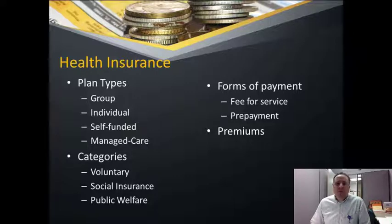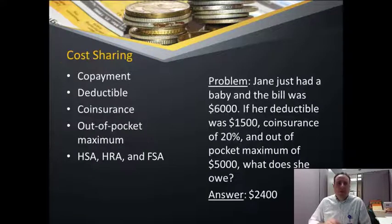And then forms of payment, fee for service, which is the vast majority of it. Healthcare providers provide a service, they submit a claim, they get paid. However, in some cases, like managed care, doctors will get paid a certain amount per patient, and they need to provide 80% of those patients with a physical in a year, and then that's all they're going to get. So the idea is since they're capped on the total amount they're going to get per patient, they want to keep them as healthy as they can. And of course, premiums are what you pay every month for your insurance.